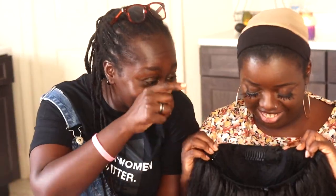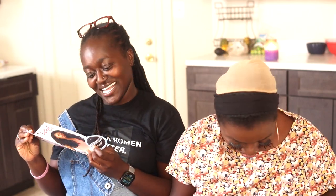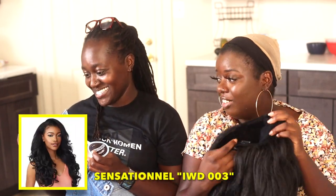And I'm just using a headband. I got these in a 2-pack from Amazon, also listed down below. So you'll see with this one, 2 combs in the back, 2 combs in the front, 1 in the back. Babe, it's 3. Yeah, 3 combs in the front. I didn't see 3. You didn't see 3.